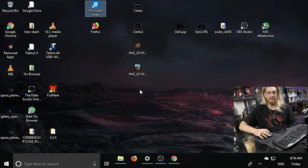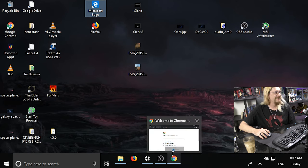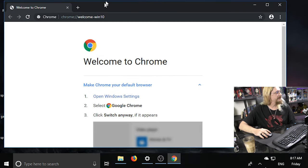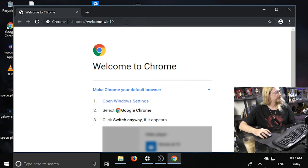So that's what you do if that comes up. Your computer's not locked or frozen, and you don't need to do anything, you just need to hit cancel, right click on it, and tell it to go away. I can't believe how easy it is. And that was on Microsoft Edge, which was a new install. This is a new install of Google Chrome.